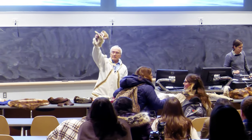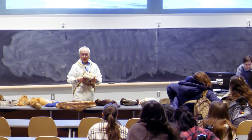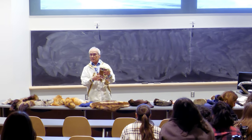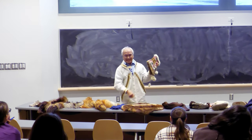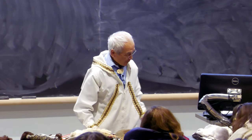This is Gwich'in Athabaskan Interior Alaska design. This is moose hide. Again, you can see it's worn. And then, of course, her slippers. I brought her slippers, so I hope her feet don't get cold at home.